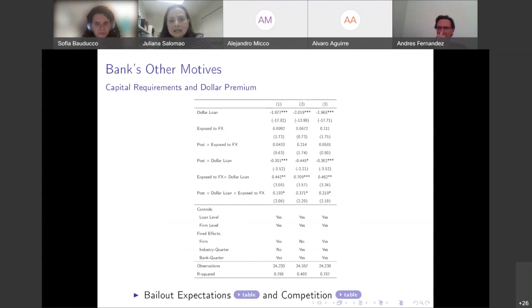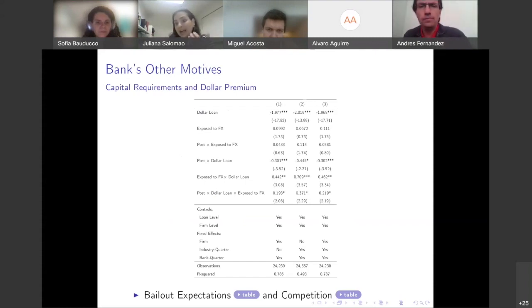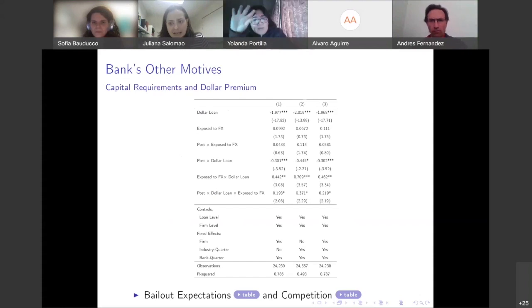And so it is only once this capital requirement increases that the bank starts pricing this in. This is consistent with the banks not accounting for the risk internally, because they have so much pressure from the depositors, together with the regulation, to actually give these dollar loans. And because the firms don't want the dollar loans, the banks need to offer a much lower price for it so that they take it. We do not find any evidence. Yes? Juliana, sorry.